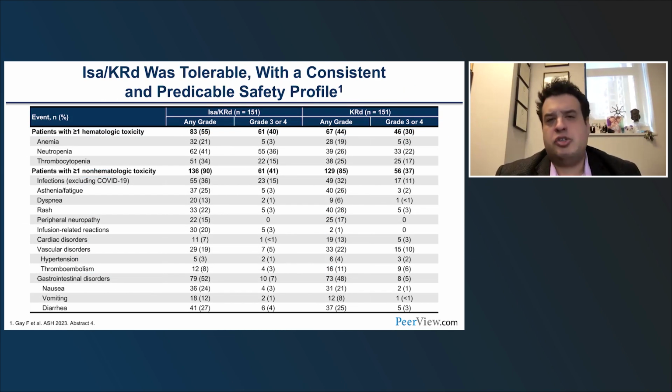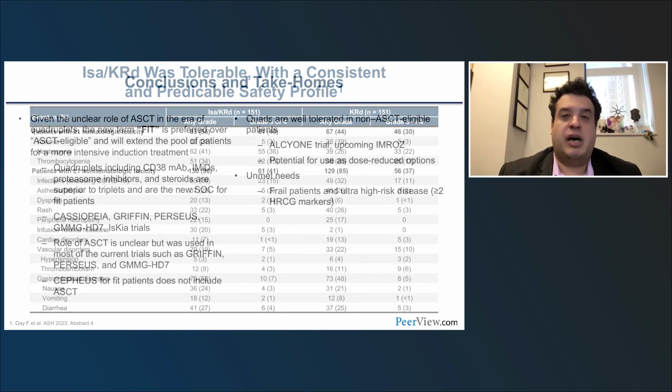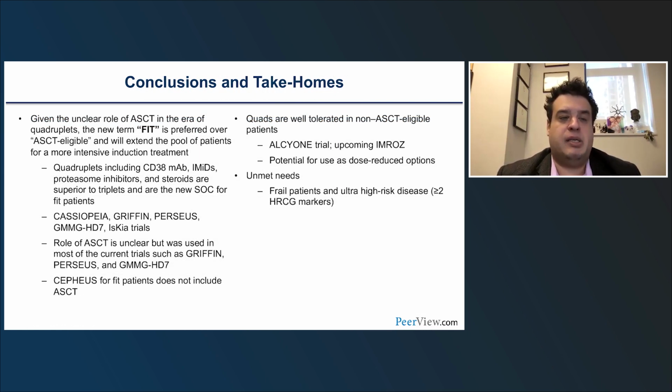And again, just as what we've seen with the other CD38 trials with daratumumab, like Perseus and Griffin, the main toxicity that you get by adding a CD38 monoclonal antibody is an increase in neutropenia, febrile neutropenia, and upper respiratory tract infections. Most of this is generally manageable, with an eye on the immunoglobulin levels for potential need for IVIG for patients who may need it.